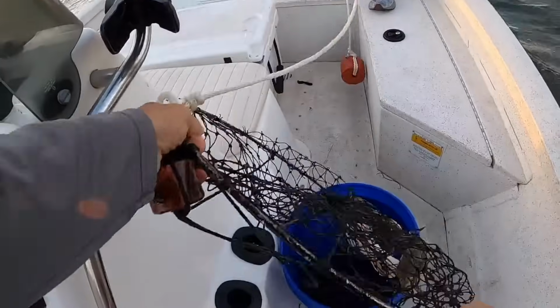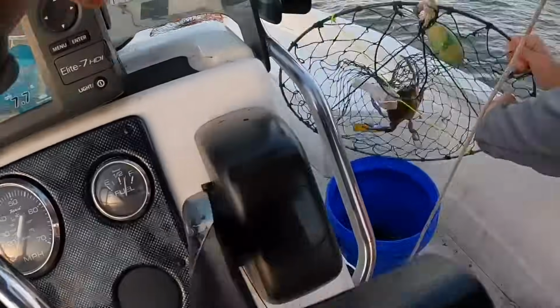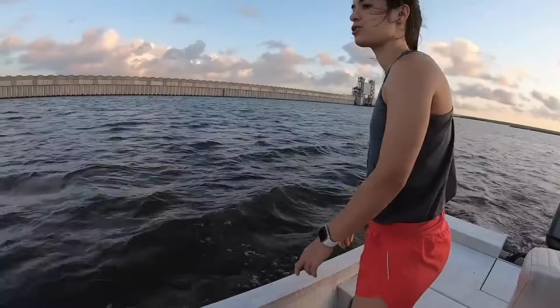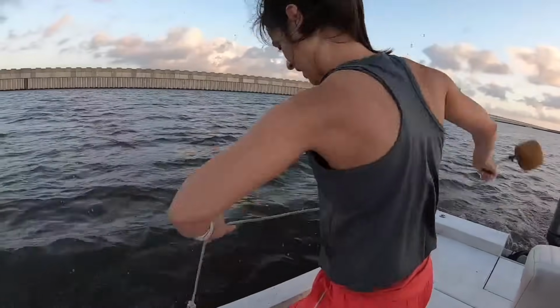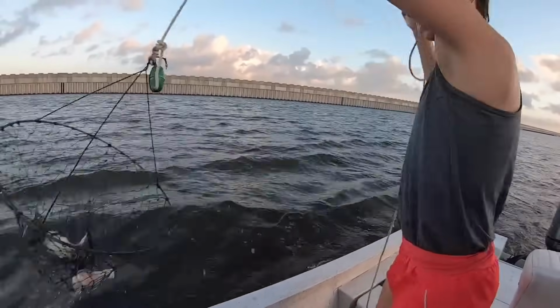Dude, I like what I see. Woo. Dude, that's a nice one. He only has one claw. Look at this crab. Look at this one. There's no way I'll be able to drive them this way either, so I will do it today. Dude!